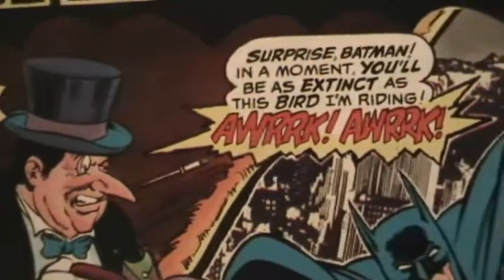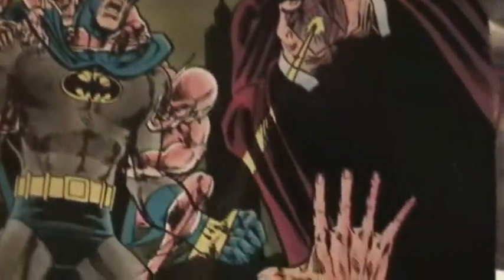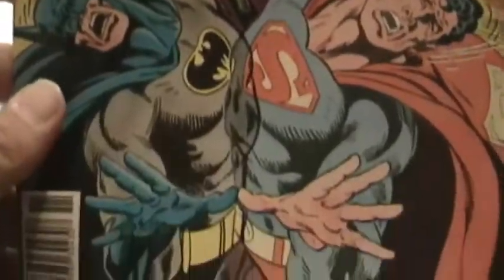287, the Penguin. 290. 291. All the villains think they killed Batman. They're all taking credit for it. 292, the Riddler. Number 293, Lex Luthor. Looks like Superman's in that issue also.